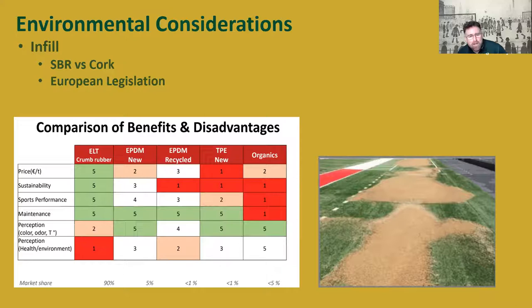So we started looking at alternatives to rubber crumb and what we could put in. And I think we found that probably the best alternative is cork. And actually there's a number of places in the UK that have installed cork as their infill. So Exeter City, Newmarket Football Club, there's a pitch down in Hampton and Middlesex.